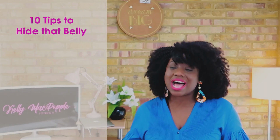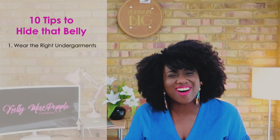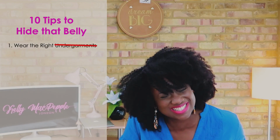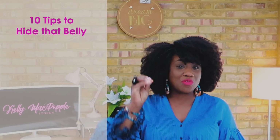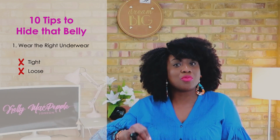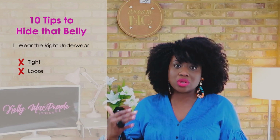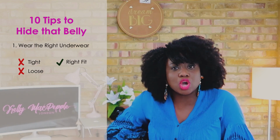Now, we need to start by wearing the right undergarments. Undergarments? Who says that? We need to start by wearing the right underwear. We don't want tight, neither do we want loose and saggy. We want to have the right underwear so that underneath our clothes, we look well put together. And when we put clothes on, we don't emphasize the parts of our body that we're trying to hide.